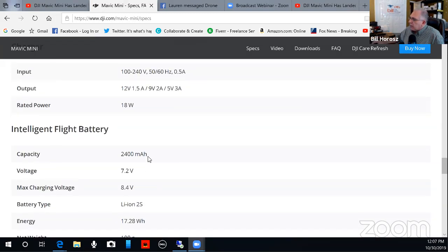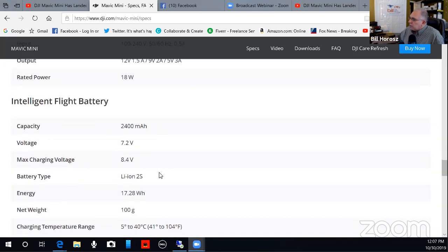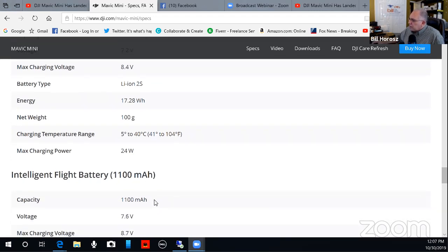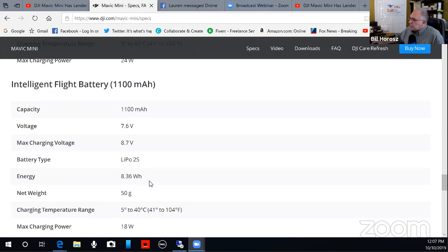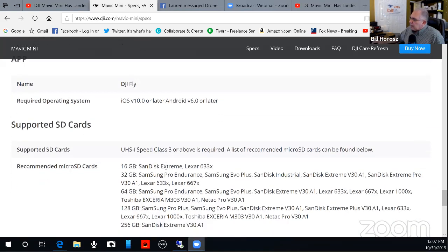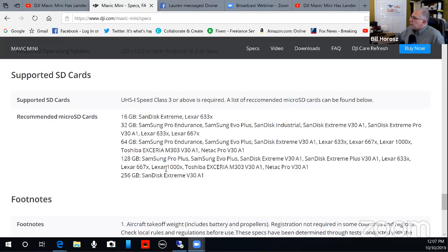The output here, and then the rated power is 18 watts. Intelligent flight battery. It has 2,400 milliamps, voltage, lithium ion, and so forth. And then it talks about the intelligent flight battery, obviously for Japan, 1,100 milliamps, which is different here. The app is a brand new app. It's DJI Fly. And then we talk about the supported SD cards here. And again, all this information is going to be out on DJI's website.